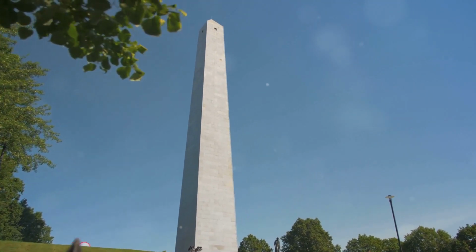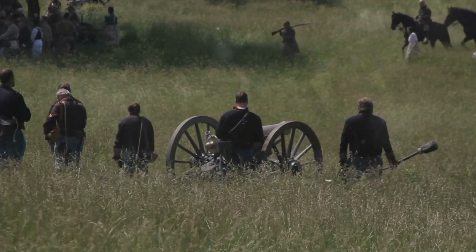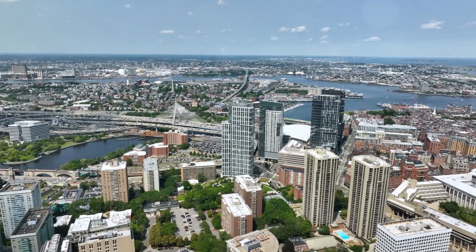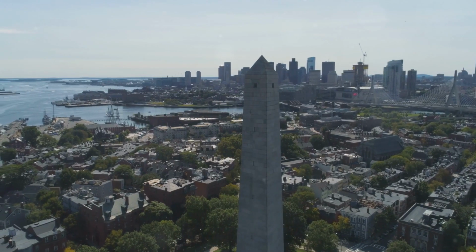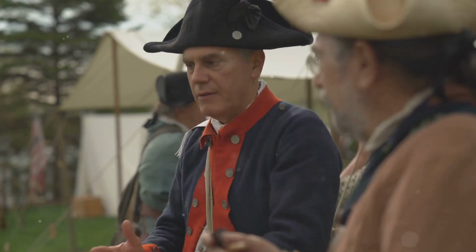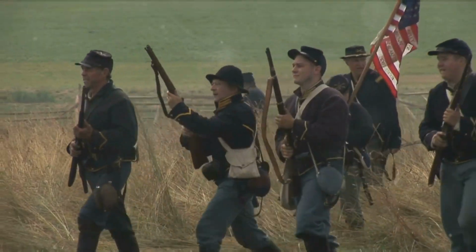The 221-foot Bunker Hill Monument commemorates the 1775 Battle of Bunker Hill, one of the first major battles of the American Revolution. Although technically a British victory, it demonstrated the colonists' resilience and boosted their morale. After climbing its 294 steps to the top, you'll be rewarded with sweeping panoramic views of the city, a sight well worth the effort. The monument is part of the Boston National Historical Park, marking a key moment in the country's fight for independence.